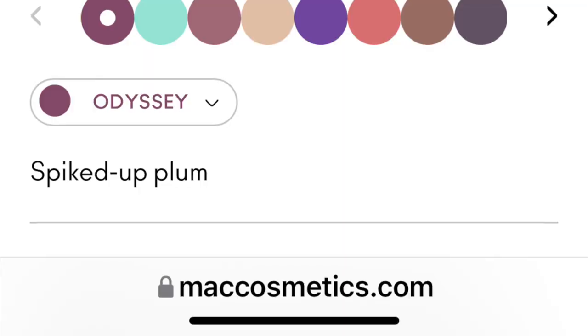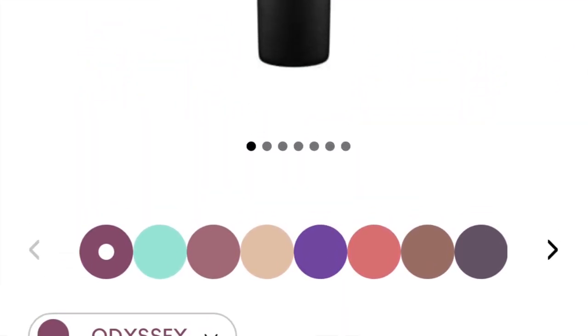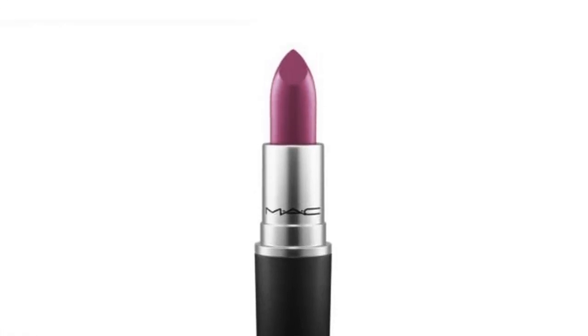Line my lips with the MAC Chestnuts. And lastly, I'm gonna take a little bit of the MAC Odyssey. I've showed you guys this before. Such a phenomenal color. It's dark girl friendly. Okay, you know purple is the dark skin woman's pink. And this is just such a beautiful color. It's ideal for every day. And I love it so much.